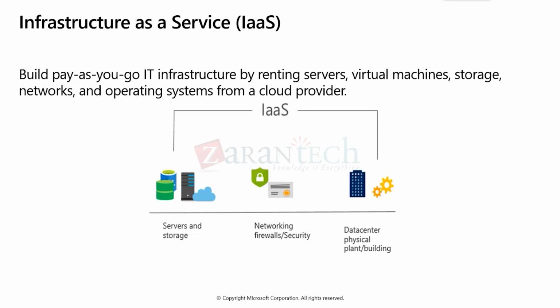For example, let's say you are deploying a virtual machine. When you deploy it, it comes with a basic operating system installed. If you make that VM a web server, data server, file server, DNS server, or domain server, you have to take care of the runtime environment and middleware on top of that. That is your responsibility. So infrastructure as a service, or IaaS, is the most flexible category of cloud services, and it gives you the maximum amount of control over your cloud resources. It is in your hands how you want to use them.